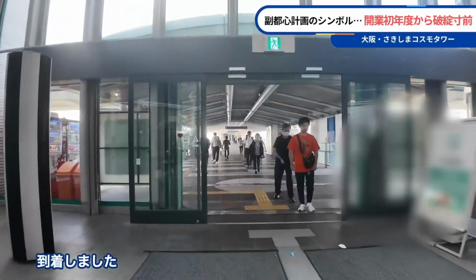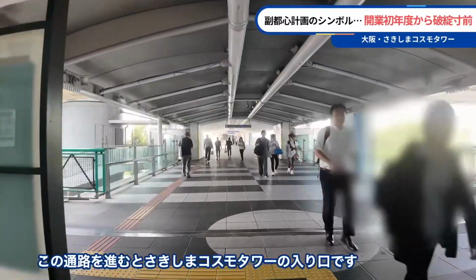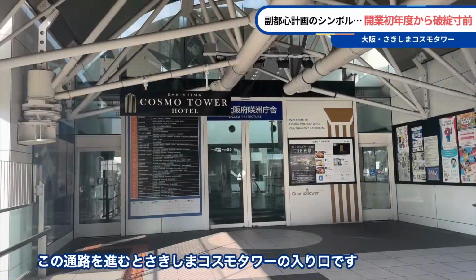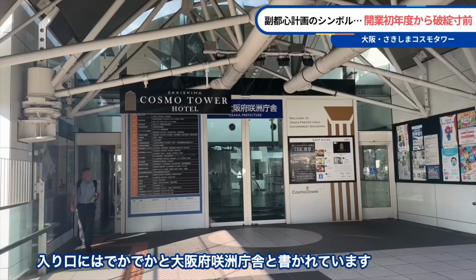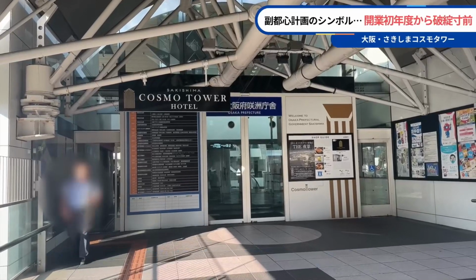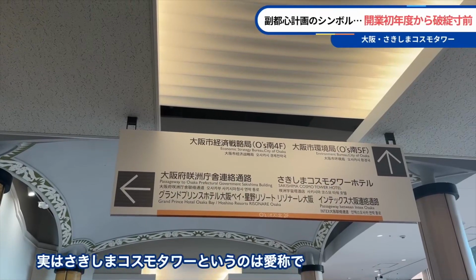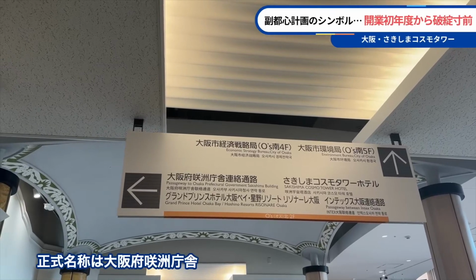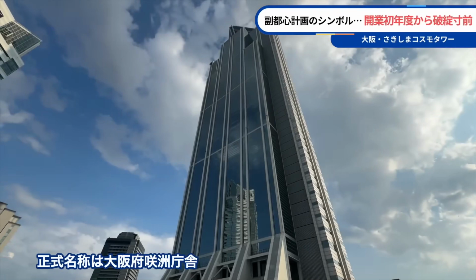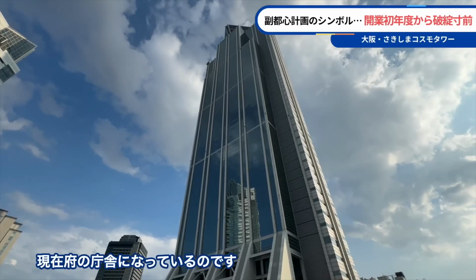We have arrived. If you go through this passage, it is the entrance to the Cosmo Tower. At the entrance, it is written in large letters, Osaka Prefecture, Sakishima Building. Actually, Sakishima Cosmo Tower is a nickname. The official name is Osaka Prefecture, Sakishima Building. This ridiculously huge building is currently serving as the prefectural office.